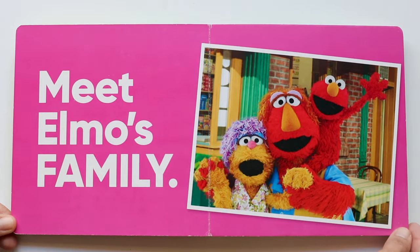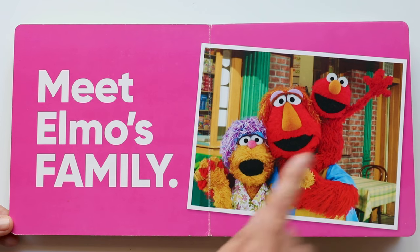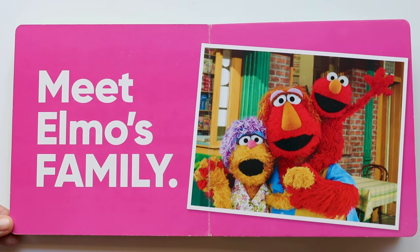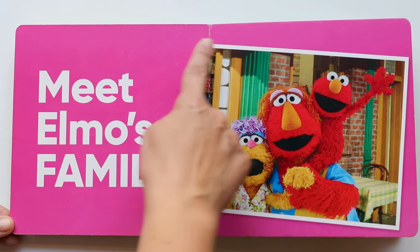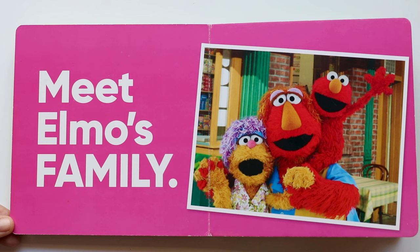Meet Elmo's family. Elmo has a family, a mommy and a daddy. Oh, that's another photo. Wonder who took that one. And they're in Sesame Street.